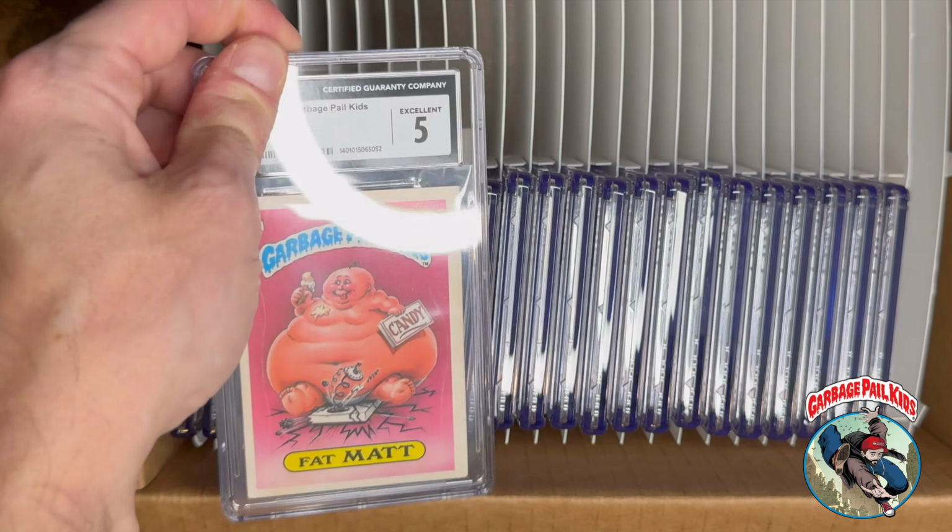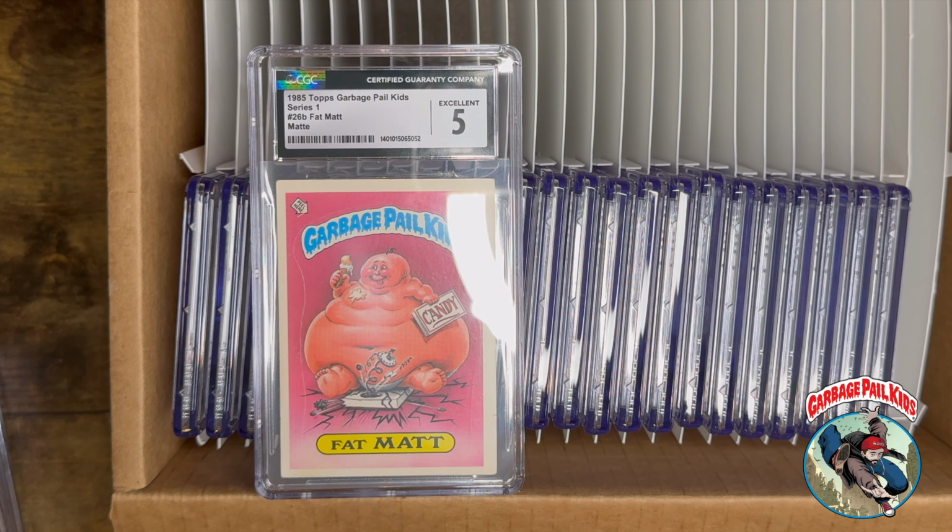So hopefully, yes, this is the counterpart, Fat Matte. So we had Matte Rat, and now we have Fat Matte. So this one is 26B Fat Matte and a 5. So almost got the combo. We have a 5.5 in Slobby Robbie and a 5 excellent for Fat Matte.